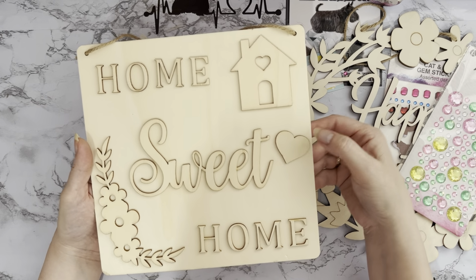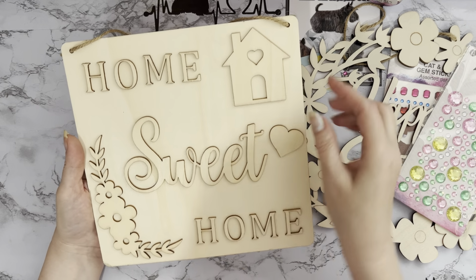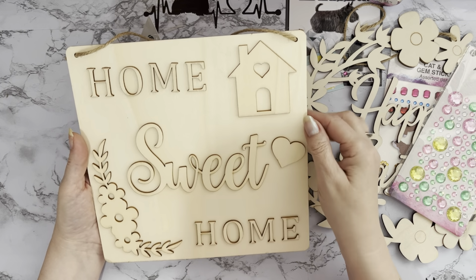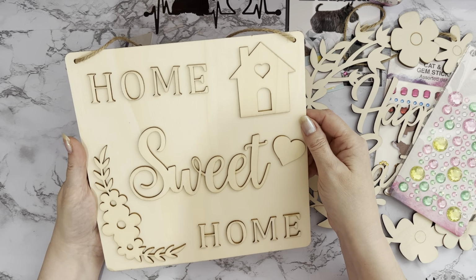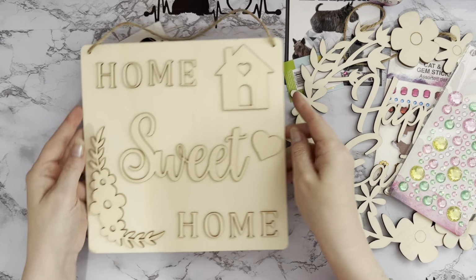Got a little house here and a little heart. And then I may have to just add a little Scotty dog onto this somewhere as well. In fact, I might even put a Scotty dog here as though it's in a kennel. So watch this space. But yeah, I just thought that was pretty nice. Home Sweet Home. Yeah. Let me give them a quick measure.